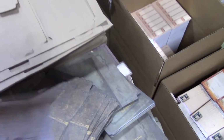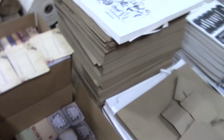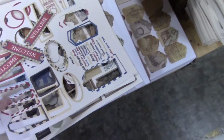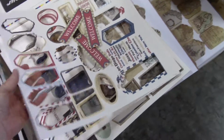Look at all of these. Little Seven Gypsies file folders, and journaling cards. Oh man! See, this is how when they come from the printer and they're punched to be cut out, then they punch out these tags and package them. It's fascinating.